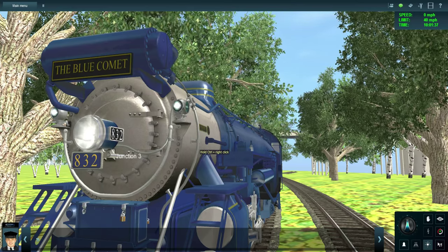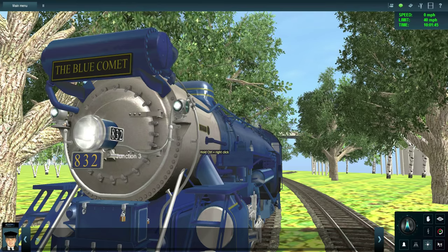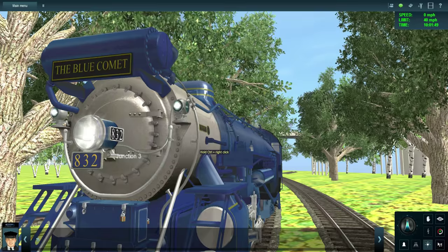You know, I have a list of my least favorite bells and horns on this game. This bell is on the top of that list. I cannot believe I spent money on a locomotive that uses this bell. That's ridiculous.